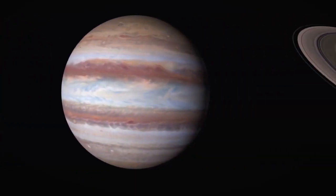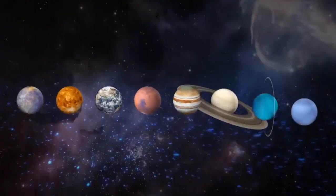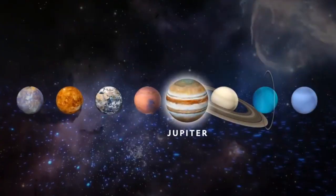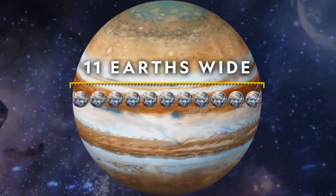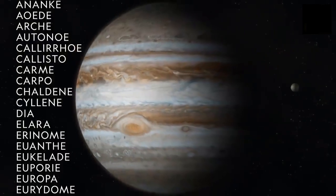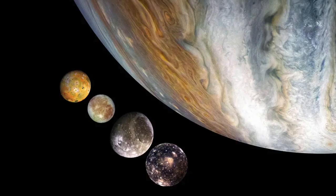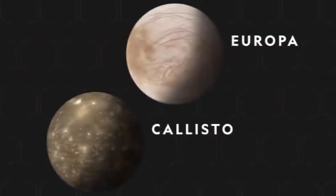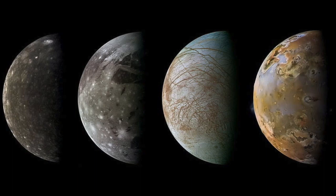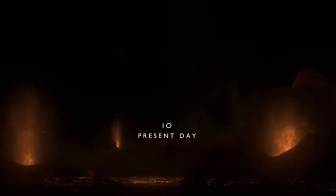Now let's move on to the gas giants, the outer planets in our solar system. First up, we have Jupiter, the largest planet in our solar system, with a diameter of over 142,000 kilometers. Jupiter has a complex system of more than 80 moons, with the four largest known as the Galilean moons, which are Io, Europa, Ganymede, and Callisto. These 4 moons are some of the most studied moons in our solar system due to their unique and diverse characteristics.